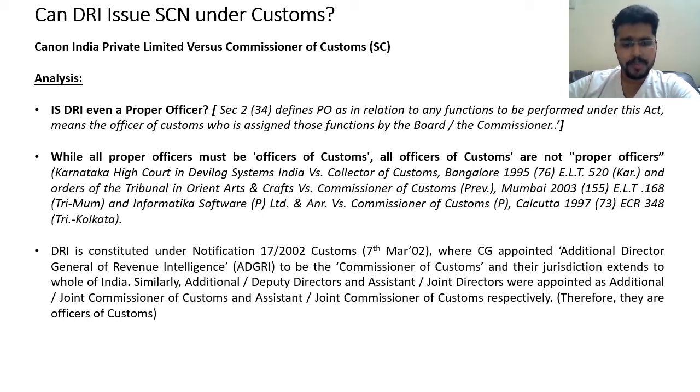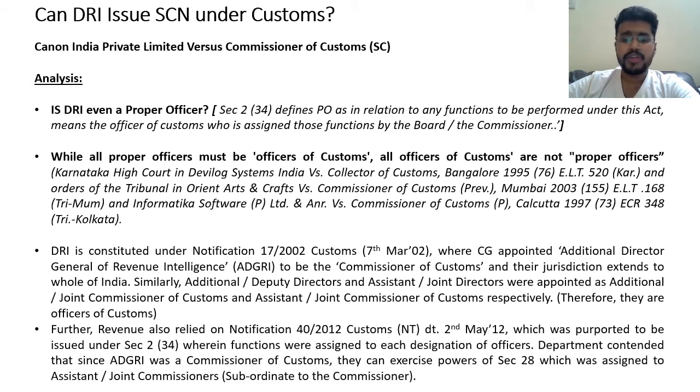Similarly, subordinate to them, Additional or Deputy Director General of Intelligence and Assistant or Joint Director Revenue Intelligence were appointed as Additional or Joint Commissioner of Customs and Assistant or Joint Commissioner of Customs respectively. So the department relied on this notification and also on Notification 40/2012 dated 2nd May 2012, which was purported to be issued under Section 2(34) of the Act, wherein functions were assigned to each designation of officers. The department contended that since ADGRI was a Commissioner of Customs, they can exercise powers of Section 28, which was assigned to assistant or joint commissioners of customs.